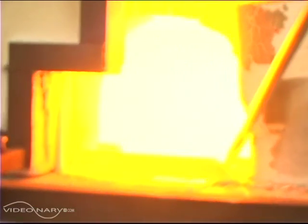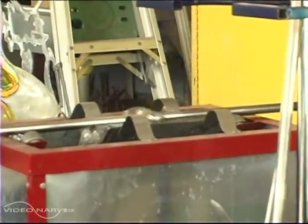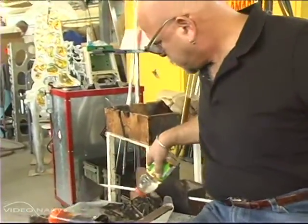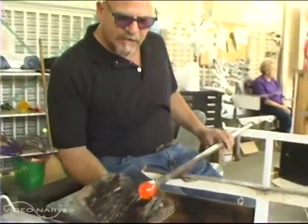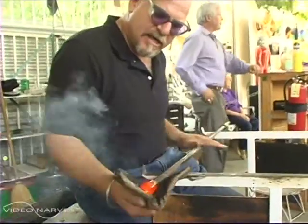That's our first gather of glass. Now we're just cooling the pipe down a little bit, using a little wet newspaper to give this a little bit of shape. The glass right now is about 1600 degrees. The newspaper insulates my hand.